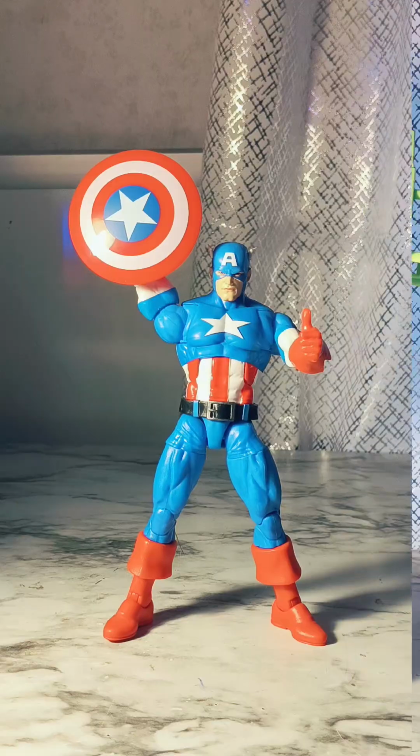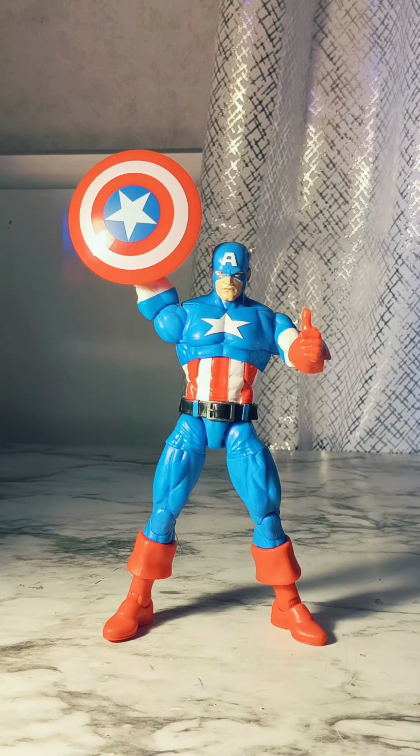The number 3 and number 2 spots were very difficult for me because, in my opinion, this Captain America is the best Captain America on the market. It's better than the Mafex Captain America, which I know pisses some people off, but at the end of the day, it's true. It looks better. It feels better. It plays better.